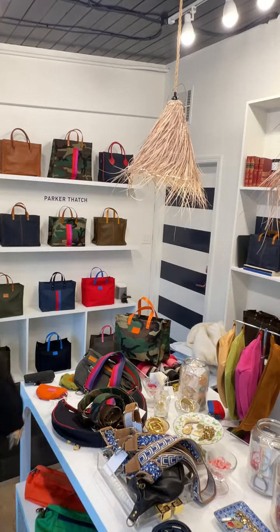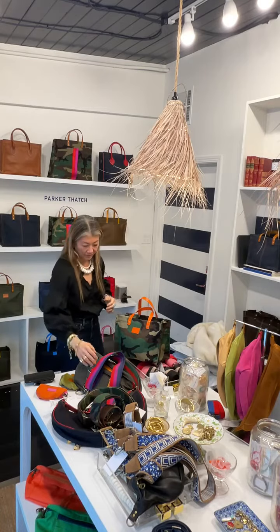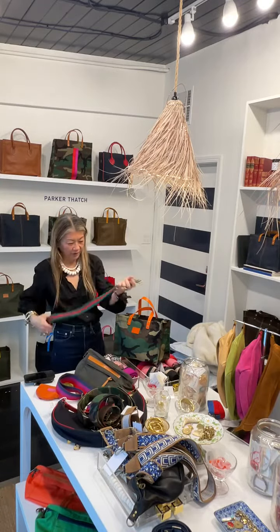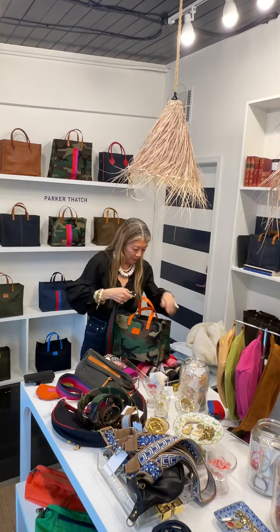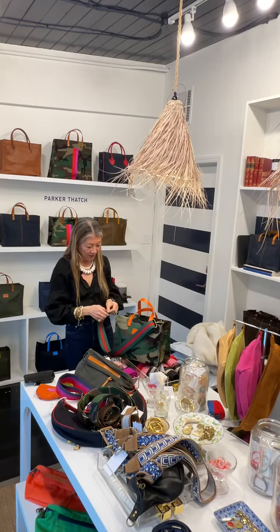Jen was wondering, can you please put on the small mini crossbody? Does it stick out really far when it's full? Sure, no problem. So this is pretty full, right? I'm going to have to say this is super stuffed. I will put it on as a crossbody.